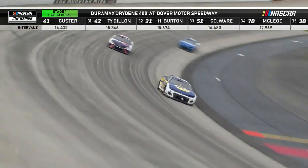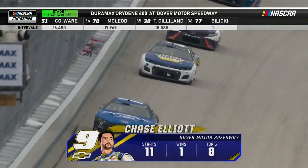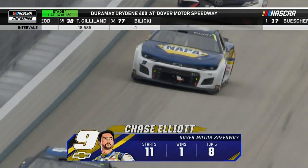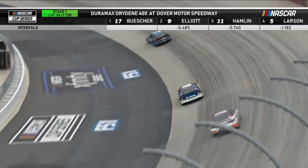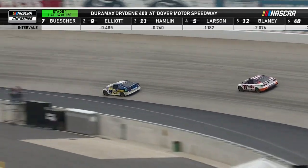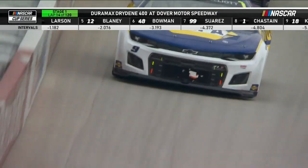Josh Bilicki has gone a lap down. Remember, he had to go to a backup car after a practice crash. So in that untried backup. See some debris on the front of the 9 car. Chase Elliott might hear some, might be backing up and maybe let the 11 car pass him to see if he can suck that off in his wake.